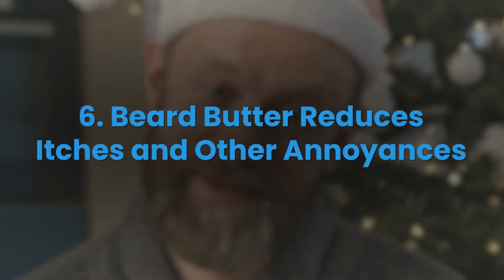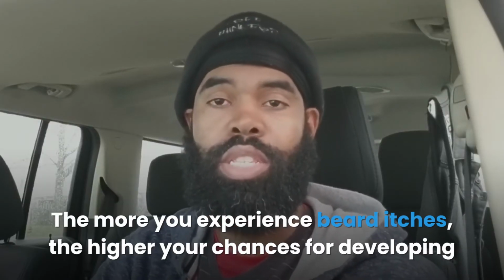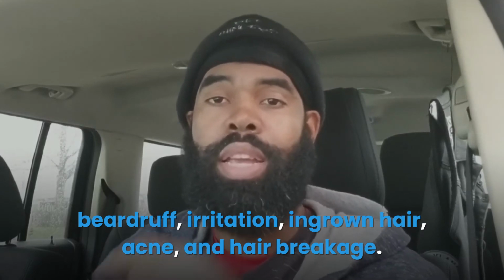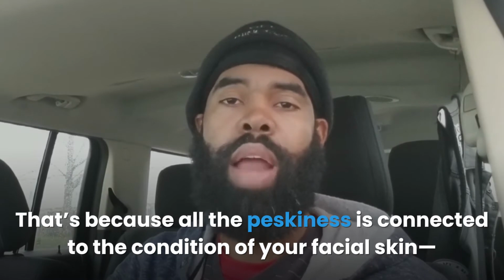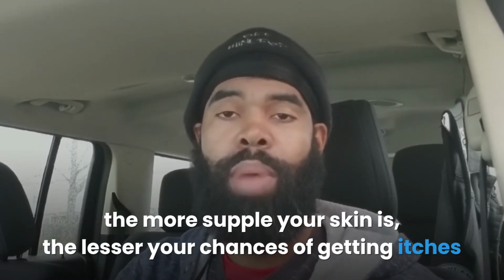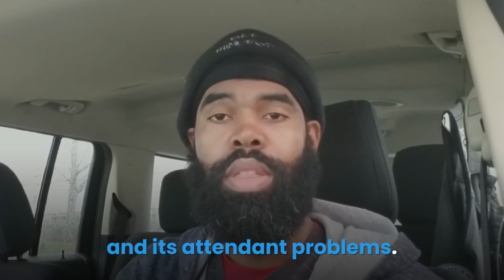6. Beard butter reduces itches and other annoyances. The more you experience beard itches, the higher your chances for developing beard rough, irritation, ingrown hair, acne, and hair breakage. That's because all the peskiness is connected to the condition of your facial skin. The more supple your skin is, the lesser your chances of getting itches and its attendant problems.